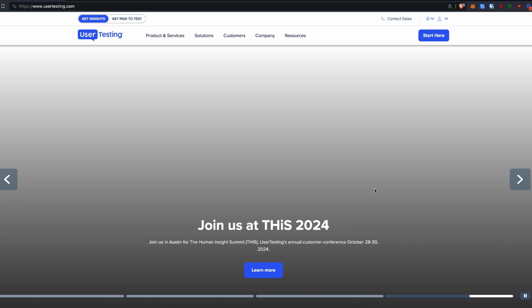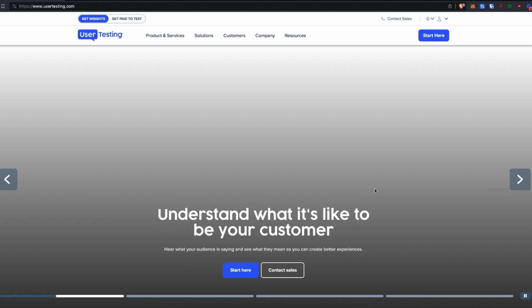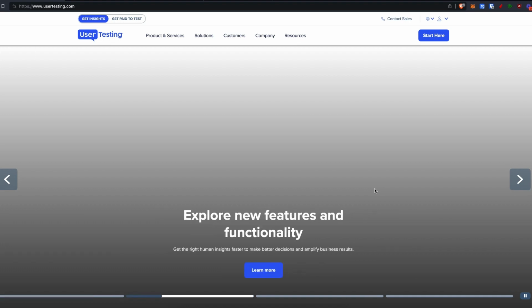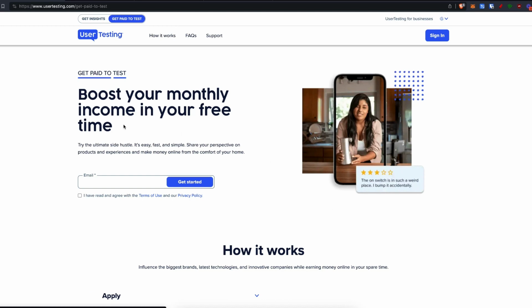So UserTesting is a way that you can get paid to test different things, whether that's websites, mobile apps, everything like that. UserTesting will pay you to do it. When you go to usertesting.com, make sure you go up the top here and click "Get paid to test." That will take you to the page where you can sign up for a completely free account to boost your monthly income in your free time, as they say. All you need to do is put in your email address and agree to their terms of service.